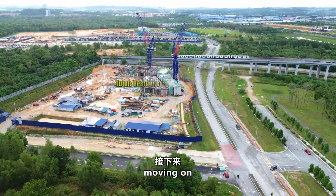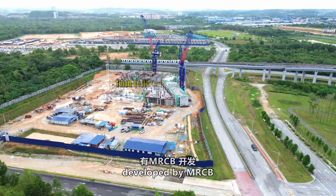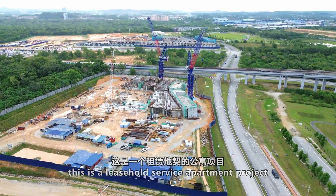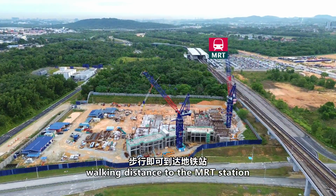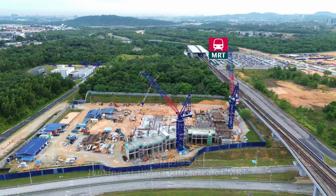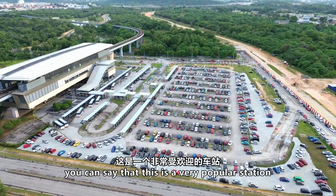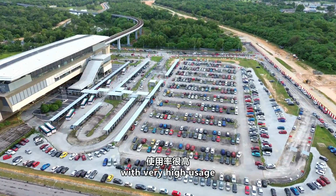So moving on, you will see Tujuh Residences developed by MRCB, also in the city center. This is a leasehold service apartment with a small to medium size, 500 to 900 square feet, walking distance to the MRT station. Looking at the parking area of the MRT stations, you can say that these are very popular stations with very high usage.